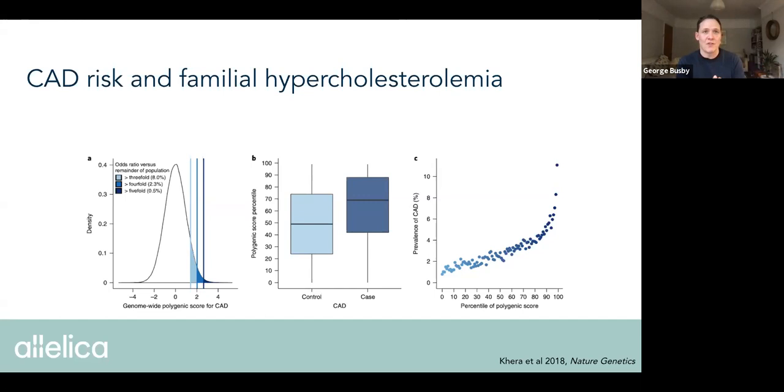So here you can see they've cut off various thresholds at which individuals have threefold increased risk. The top 8% of the polygenic risk score distribution have a three times increased risk of CAD compared to everyone else. Then the 2.3% of individuals at the very top of the right-hand end of the PRS distribution have a fourfold increase. And 0.5% have a fivefold increased risk of CAD. So you're really finding populations of individuals who have very much increased risk.